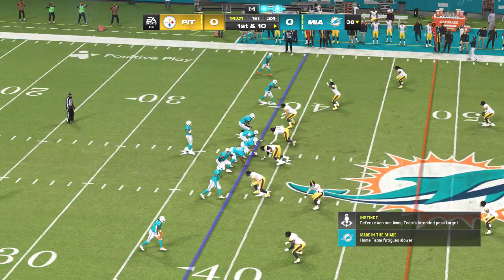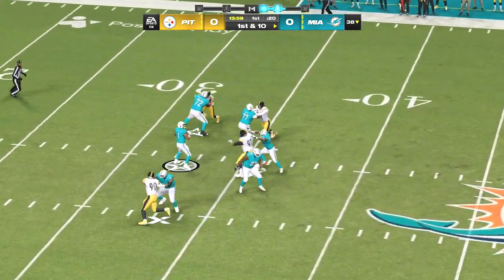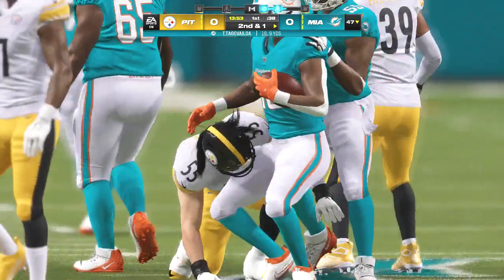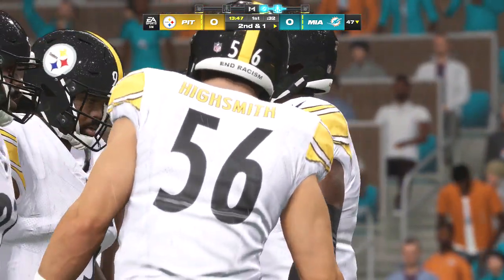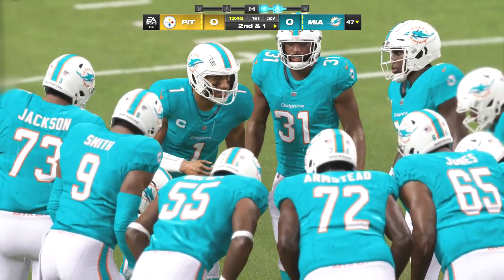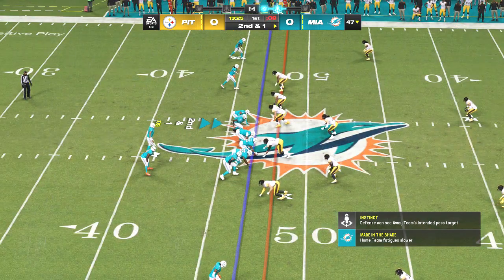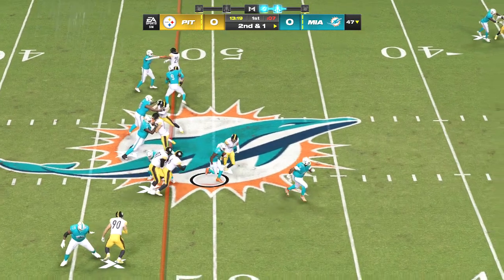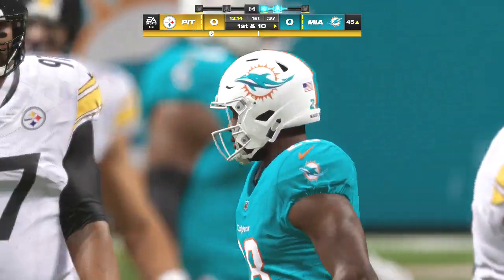Tua and the Dolphins now with a 1st and 10 at their 38. Here's Tagovailoa to throw. That'll be caught by Eric Ezukama. He's tackled a yard short of the marker. Good gain of 9 on first down. Just need a yard here. 2nd and 1. On the ground, this is Achane. 9 yards to pick up there, and it's a first down.